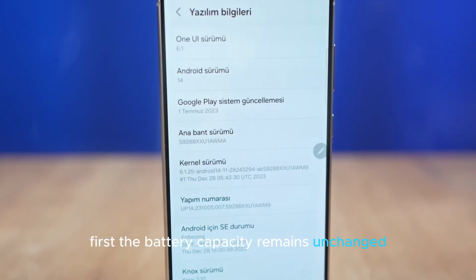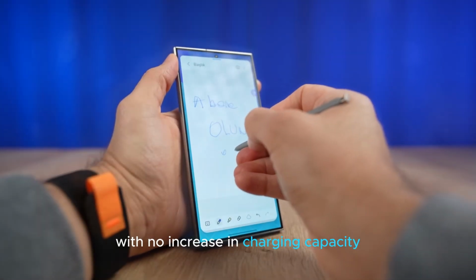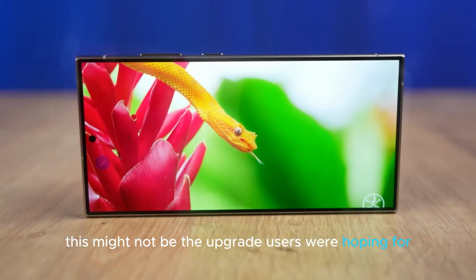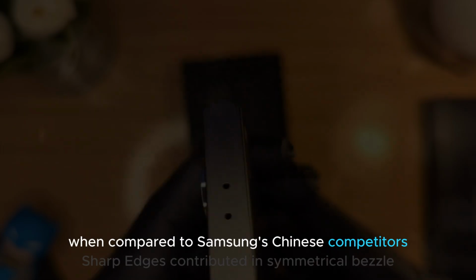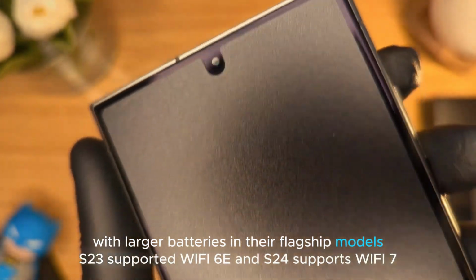First, the battery capacity remains unchanged at 5,000 mAh, with no increase in charging capacity, still capped at 45W. This might not be the upgrade users were hoping for, especially when compared to Samsung's Chinese competitors, who are pushing the boundaries with larger batteries in their flagship models.